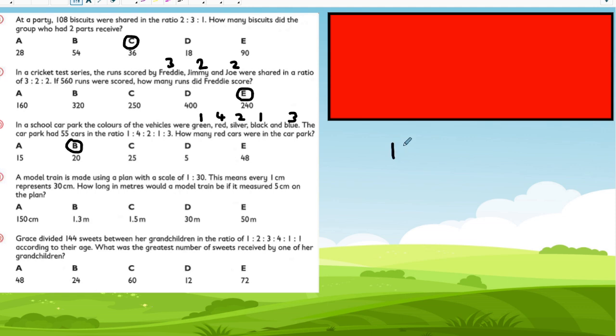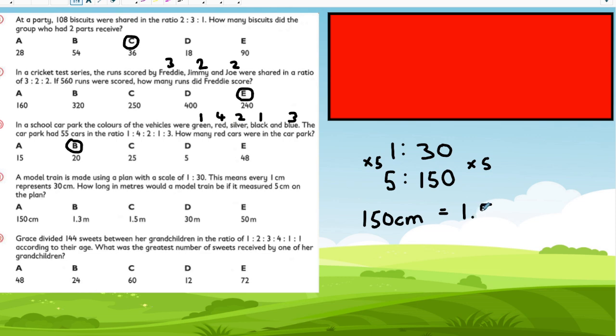So we've got the ratio 1 to 30, and then we've got to represent it with 5 centimetres. So if we times that by 5, we need to times the other side by 5. So that gives us 150. So it's 5 to 150. But remember, it's 150 centimetres. And it asks how long in metres is the answer. So that'll be 1.5 metres because there are 100 centimetres to every metre. So the answer would be C.